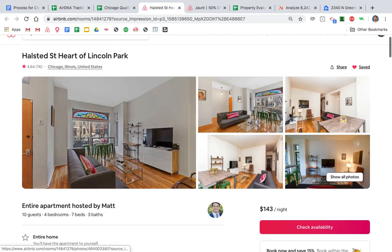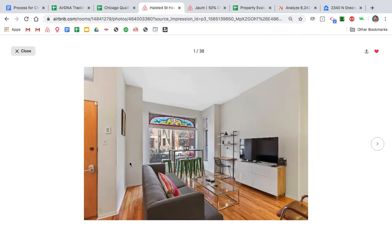So let's get to the photos. First thing, if I'm looking at all 5 of these photos, you notice that they're all the same room, right? So I'm not getting any extra feeling about the place other than the living room at this point. I don't know why, but that's what it is. Now I can see this stained glass window. It's got a little color here, which is nice. So it's not poorly designed, but that's just one thing, right?